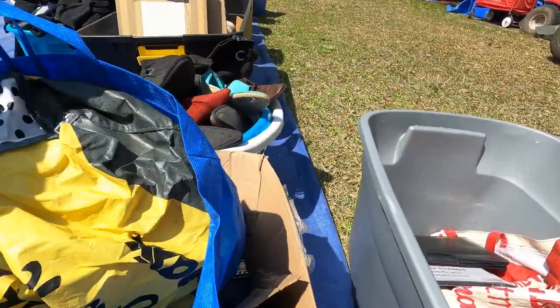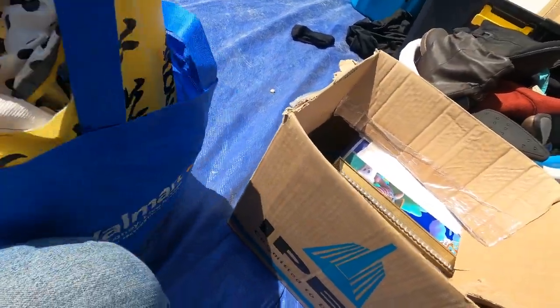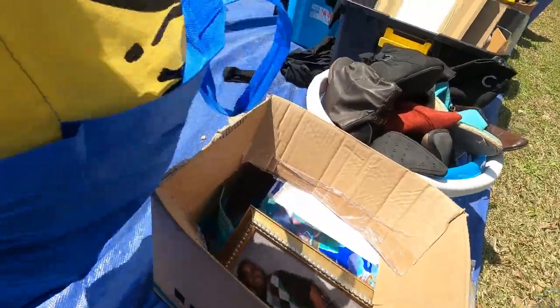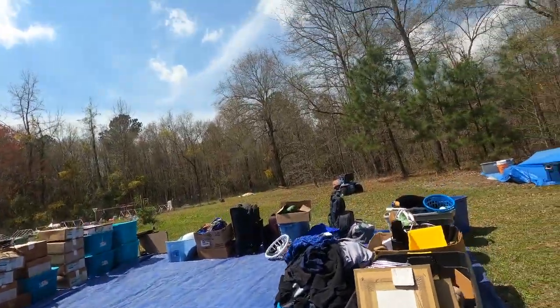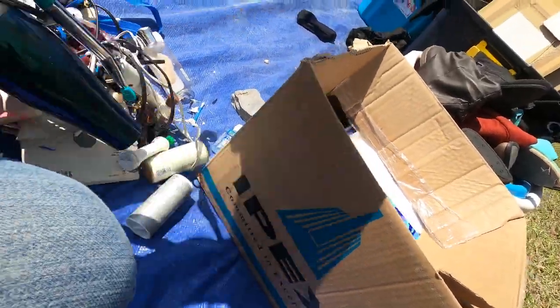Bringing my trash barrel with me because I may need it. All right. We got in this one here, stuff that doesn't want to come out. All right. There we go. Get it on out of there. All right. So what do we got?